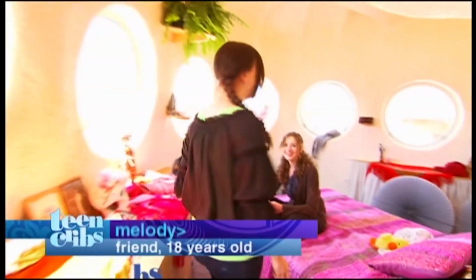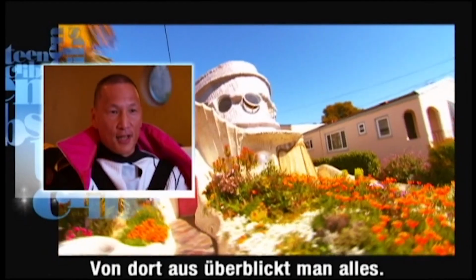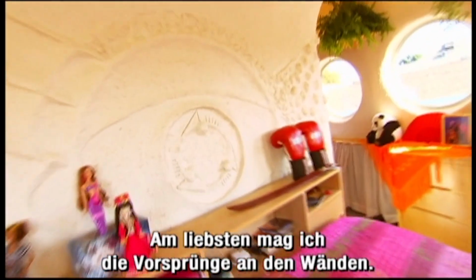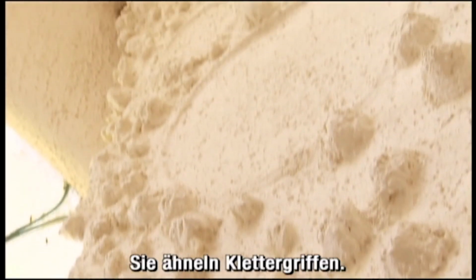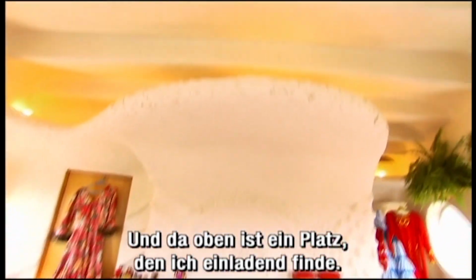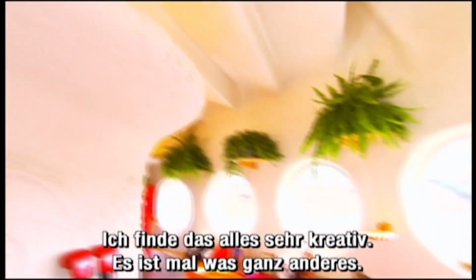Melody! Hey, Chase. This is my best friend, Melody. The room is sort of the front of this building, and it kind of looks out onto everything. I've been coming here since I was a little kid. My favorite part of this room is the little things coming out of the walls. It looks like you could climb on them. And also up there, there's like a big, huge space that I really want to go up in. I think it's really creative, and it's a whole different style.